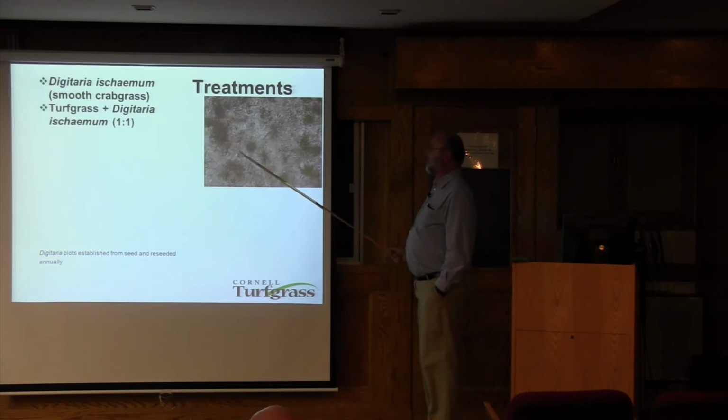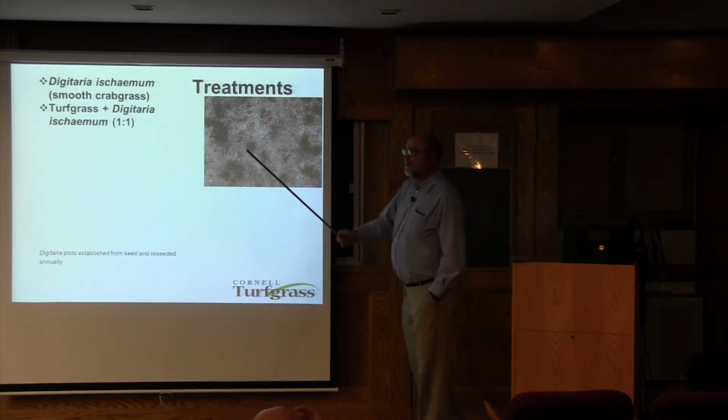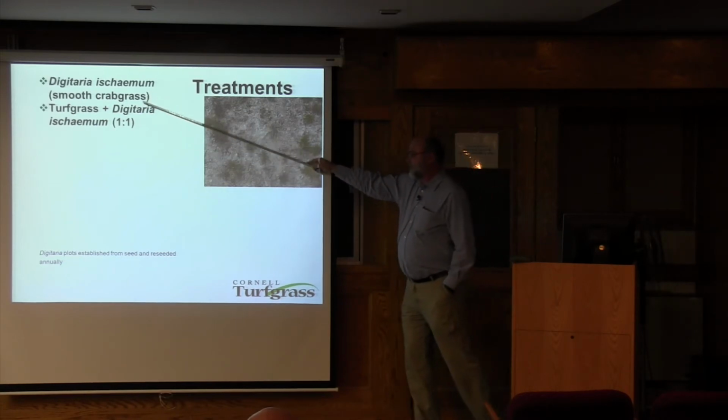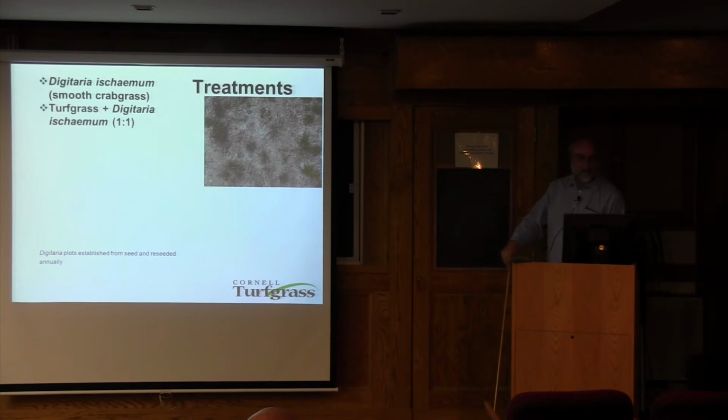So we plugged out half of this area, and I say I didn't do that, but Mark and my technician Jeff and helpers did that. So that you had, at least initially, 50% turf grass, 50% annual grass. And the annual ones, these were just seeded each year to try to keep those in there.